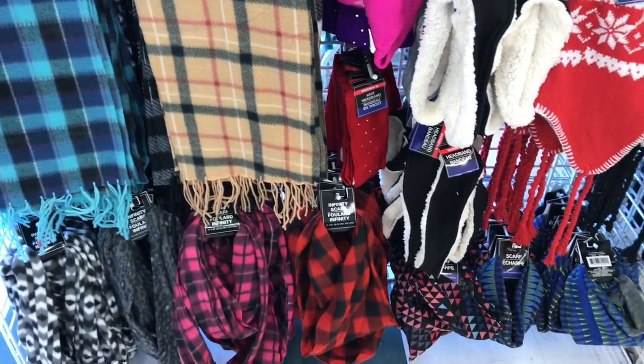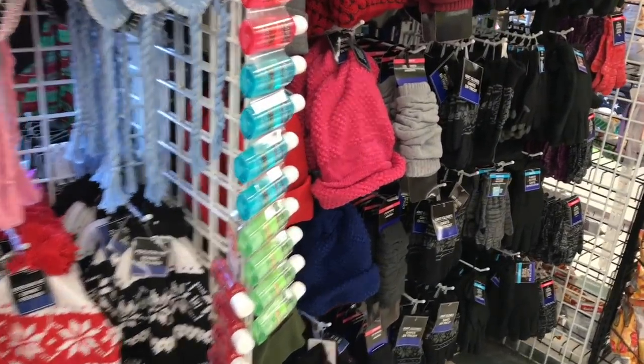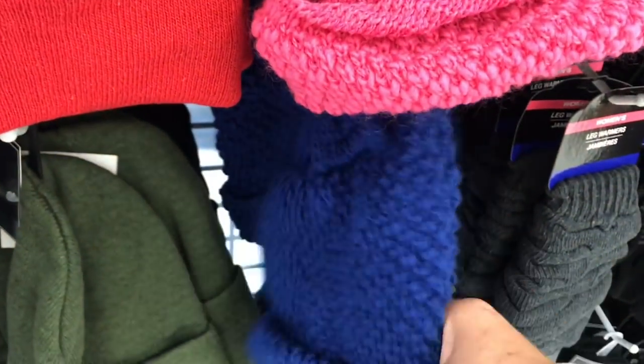Okay, first things first, plaid fleece scarves are out, and we know so many things can be done with them, so definitely take a peek into your store, because once the plaid is out, they kind of sell out super fast. Some other really cute knits here as well today.